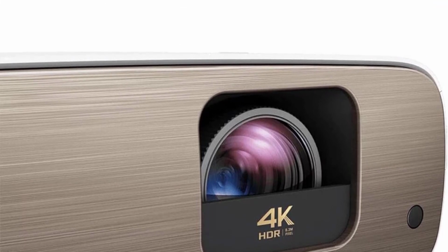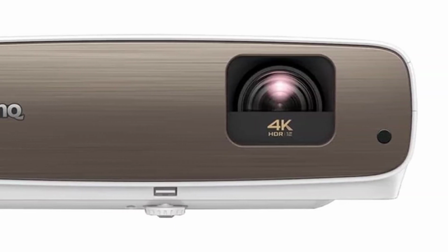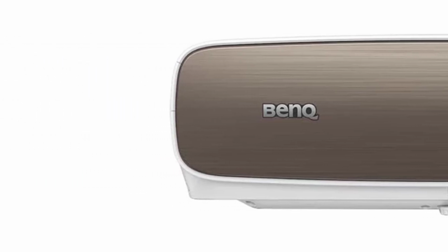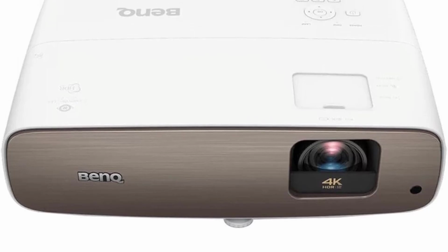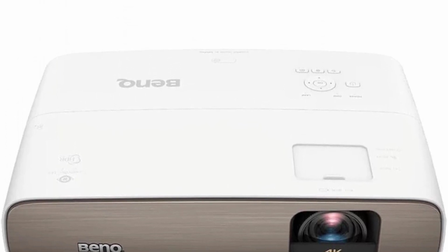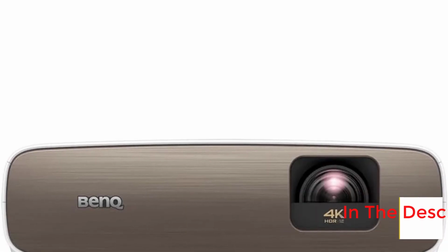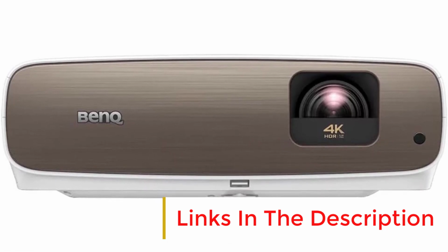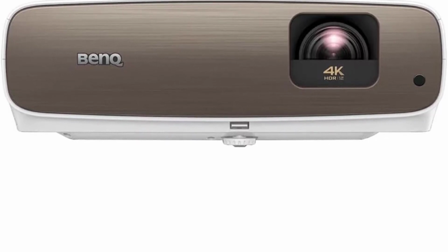Plus, it offers 4K resolution, support for HDR10, HLG, and HDR10+, which builds on HDR10 to greatly lessen the need to manually adjust settings, and high enough brightness to deliver a watchable image even in ambient light. Beyond that, it adds a 1.3x zoom and modest vertical lens shift for easy installation, 3D support with DLP-link glasses, and short enough lag times for all but the most serious gamers. It even includes highly usable onboard audio, which is an uncommon extra for a home theater projector.